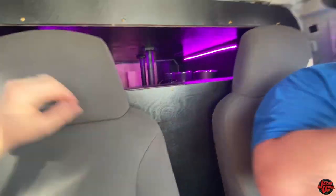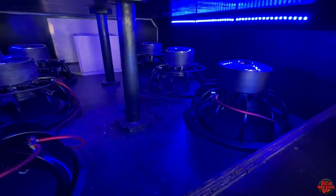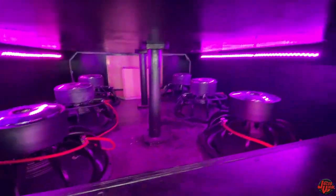Did you build this? My vice president did. Okay. They're just different. They're different years. Like the ones in the back are really old.